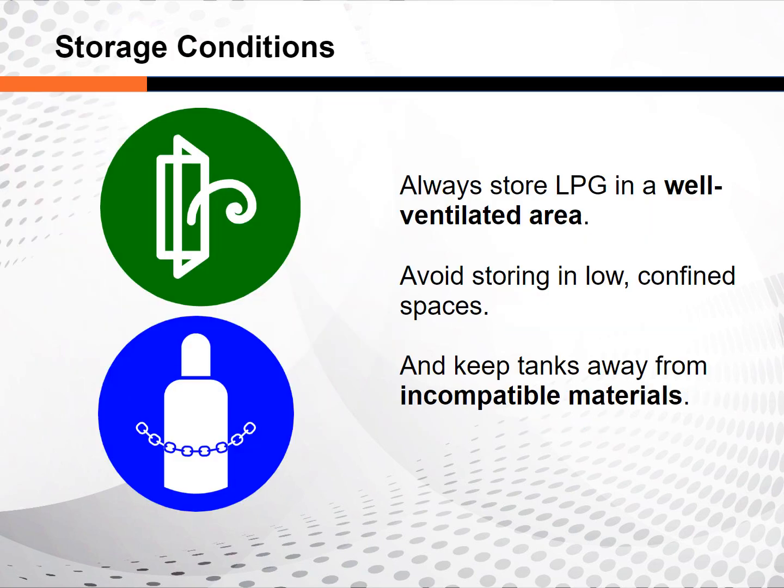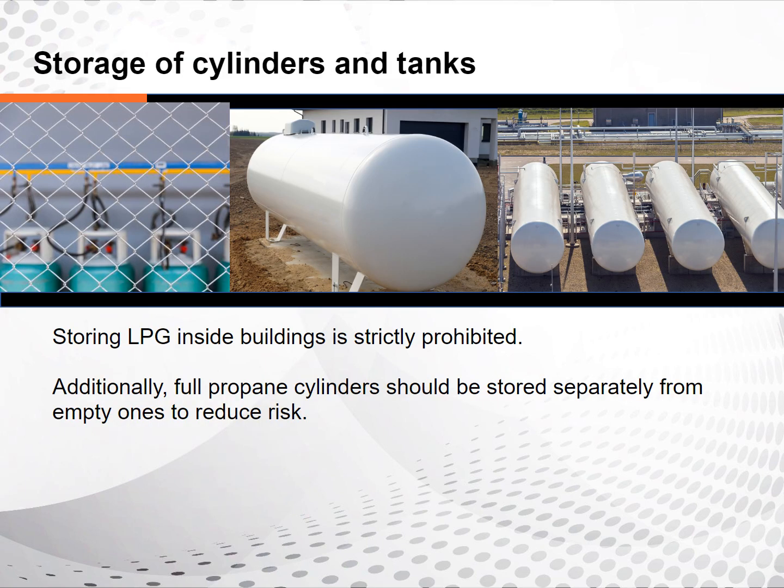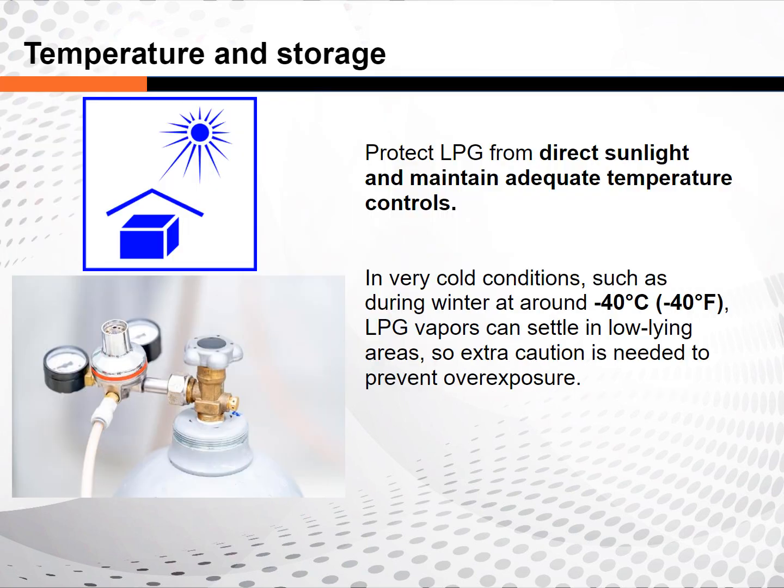Storage conditions are important for LPG to ensure safety. Always store LPG in a well-ventilated area. Avoid storing in low, confined spaces. And keep tanks away from incompatible materials. Storing LPG inside buildings is strictly prohibited. Additionally, full propane cylinders should be stored separately from empty ones to reduce risk. Protect LPG from direct sunlight and maintain adequate temperature controls.